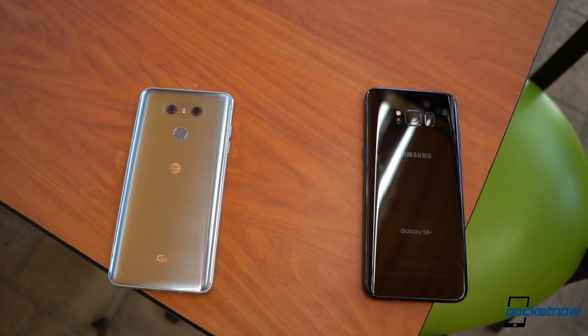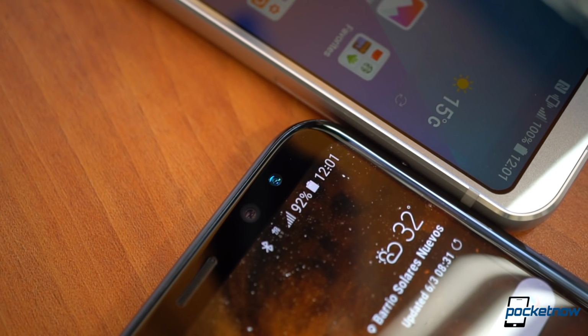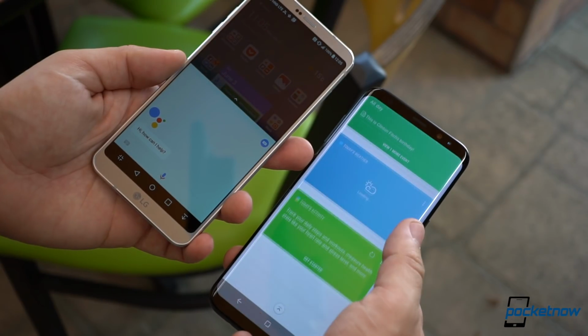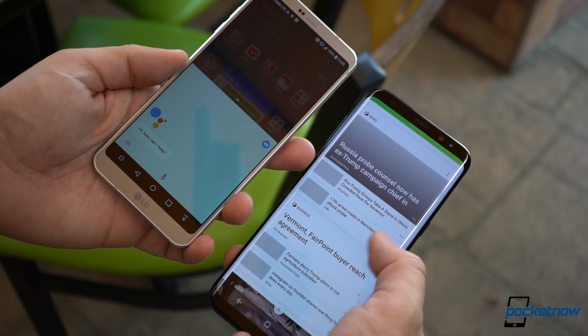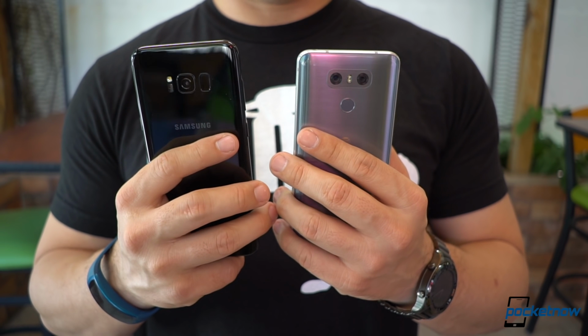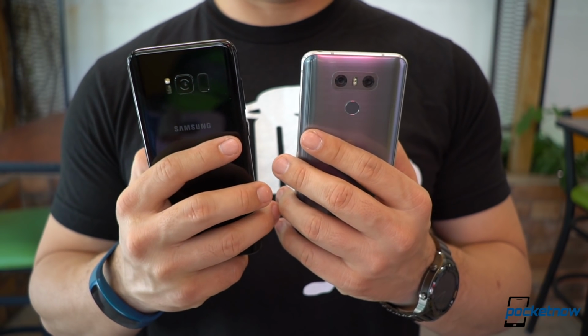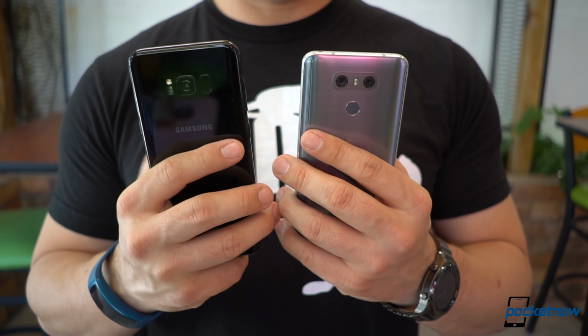2017 is a very interesting year for flagships. We have companies experimenting with taller displays and new aspect ratios, and we're one digital assistant short from forming a basketball team. All of this is cool. We need flagships to continue pushing the bar of innovation, but it's clear that some of these features are still solutions in search of a problem.